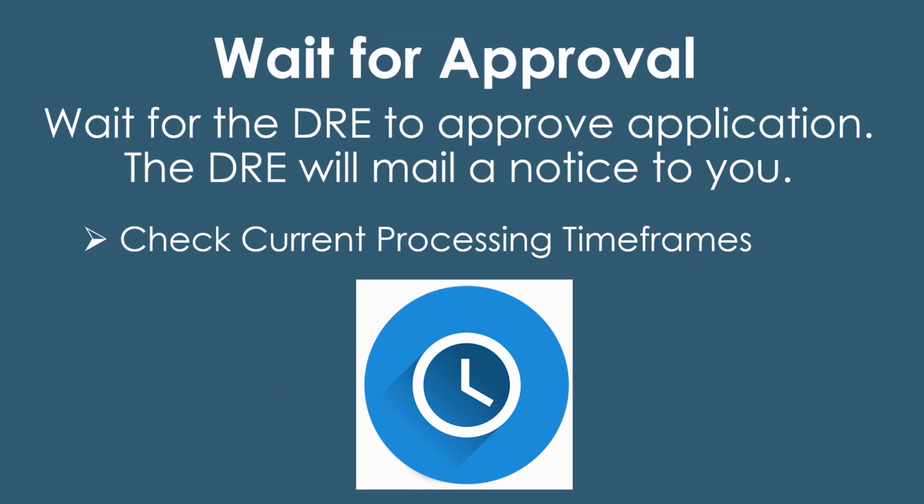The biggest thing to do is to check the current processing timeframes from the department, because they sometimes can go pretty smoothly. Maybe it might be only a month in processing. Sometimes it's over 2 months in processing. You never know. So keep an eye on their current processing timeframes. Also, from the date that they cashed your check or ran your credit card, that is the best date to realize when the DRE actually put you into the queue.